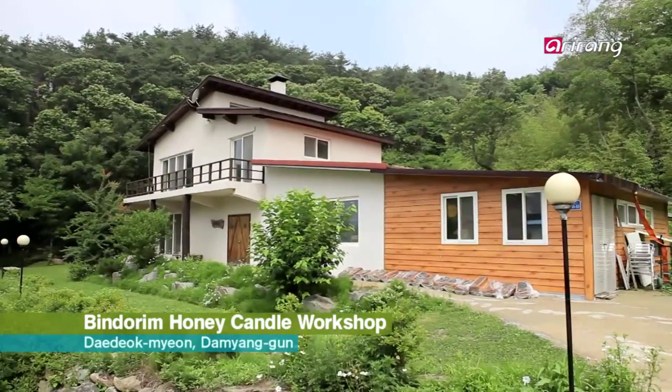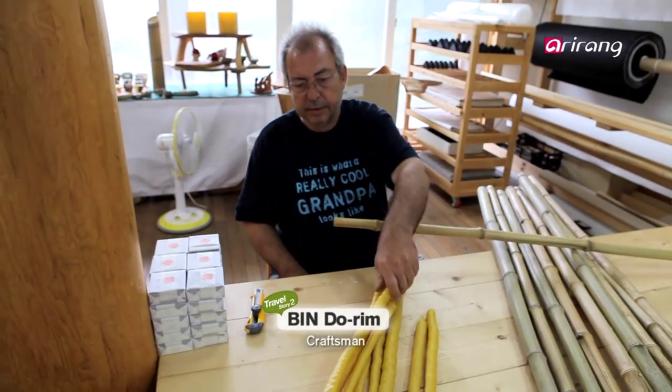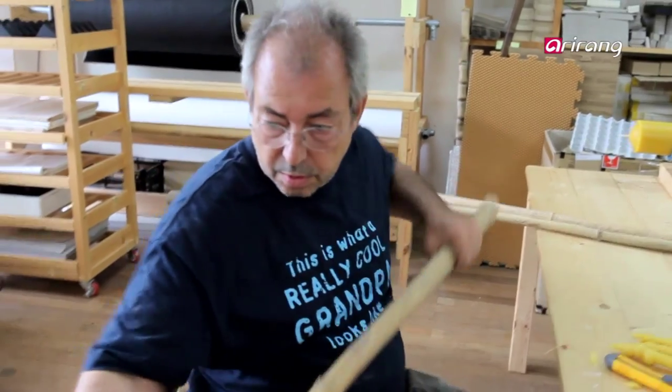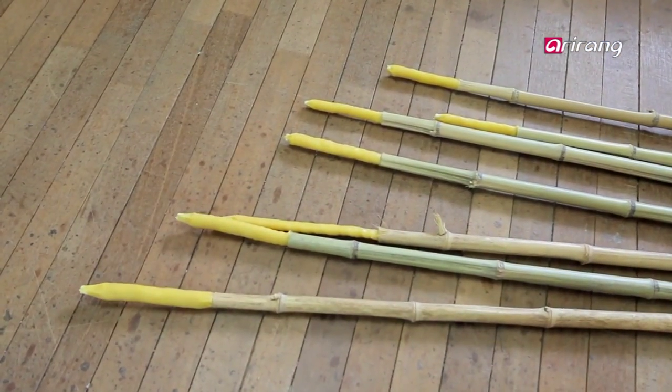After the journey, the couple return to their familiar routines. Bin Do-rim gets down to work using ideas he got on his trip. With a little shift in design, the honey candles become outdoor lights.